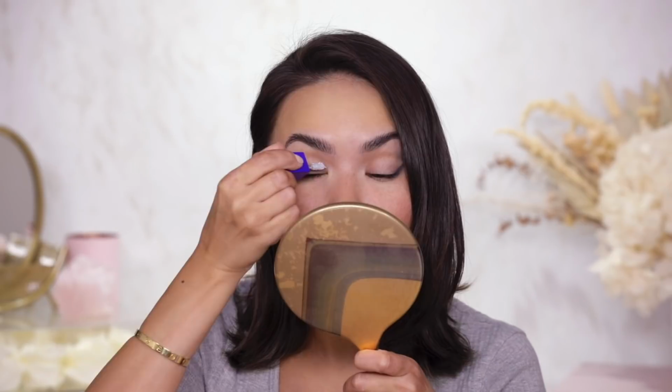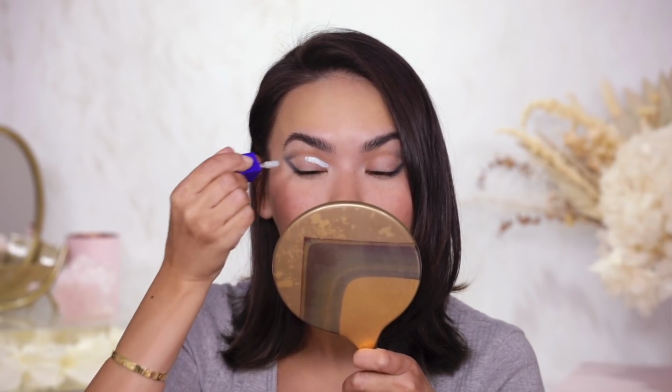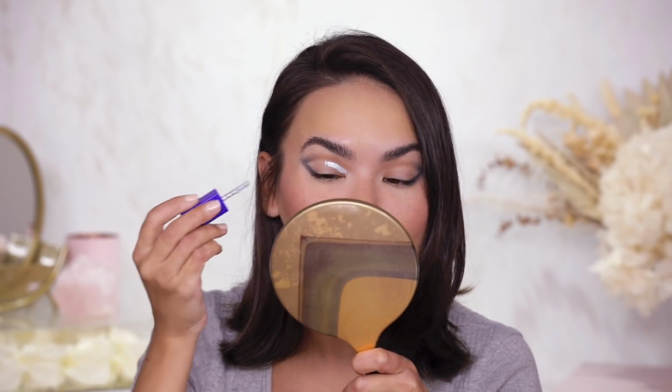So what I'm gonna do is reach for this first shade. This one is called Diamante. I'm gonna add just a little bit right here in the inner portion of my lid. And then I'm thinking I'm gonna take a conceal brush. This one's from Dulce Colors. And I'm just gonna spread that.